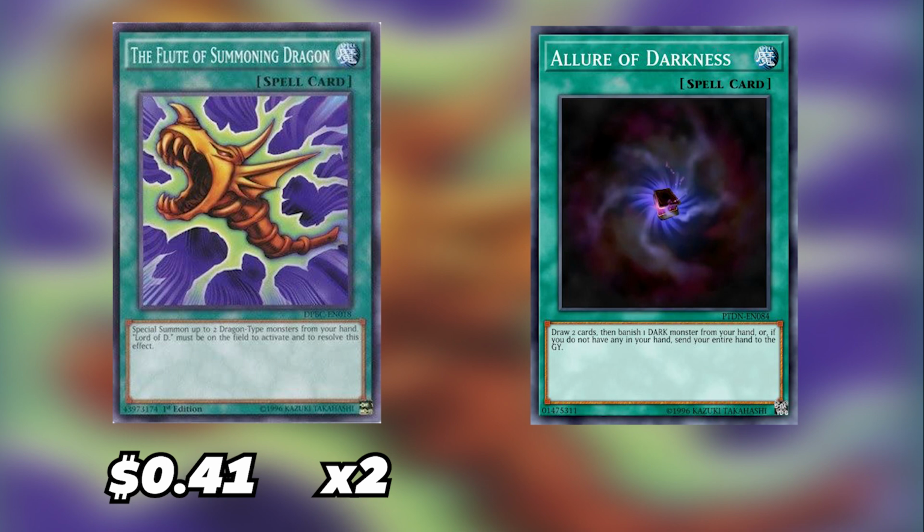It's a common from the Twisted Nightmare starter deck, but hey, Allure of Darkness is a very viable card right now. A lot of dark targets, a lot of dark decks. So those are going to run you $3.68 a card, just about $11 for the 3 of them. Allure of Darkness works here because, I mean, we're using 3 Red-Eyes Black Dragon, we're using 3 Jinzo, we're using 3 Sphere Kuriboh. That's 9 dark targets for Allure of Darkness. So that gets you some card draw there.